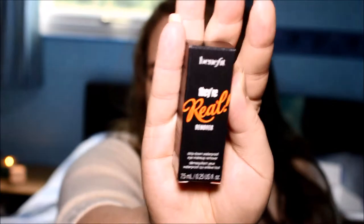What's next? Oh, I don't know. Where is it? So next is this, which is so tiny. It's from Benefit and it is their Real Remover, which is their makeup remover. So tiny. I mean, that's going to be great if you're going on a night out, or you're going away for the night, that would be a really good thing to take just as a makeup remover.